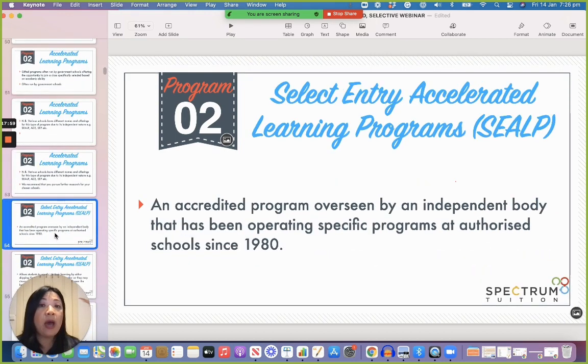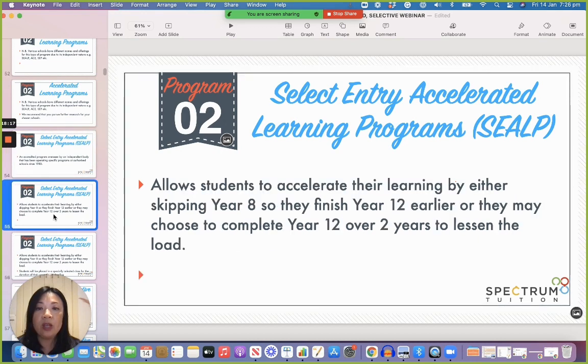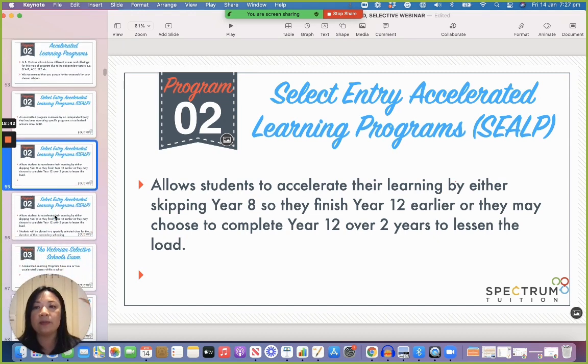Right, so we'll specifically talk about the Select Entry Accelerated Learning Program in today's call, the SEAL exam. That's an accredited program overseen by an independent body that has been operating specific programs at authorised schools since 1980. It allows students to accelerate their learning by either skipping year 8 so that they finish year 12 earlier, or they may choose to complete year 12 over 2 years to lessen the load, and that's why it's an accelerated learning program. You can actually finish high school 1 year earlier and go to university 1 year earlier. That's the beauty of this program as opposed to the other programs.